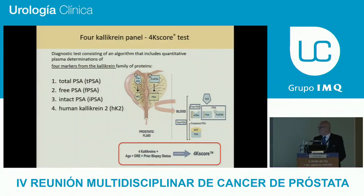So the 4-kallikrein panel, which is commercially available as the 4K score, costs about $300. It was launched here in Spain about 2 years ago. It measures different forms of PSA, but it also takes into account the age of the patient, the digital rectal examination finding, and whether there was a previously negative biopsy.